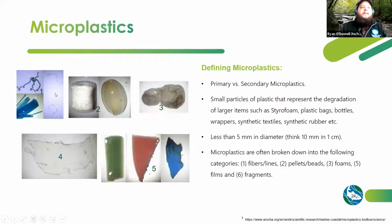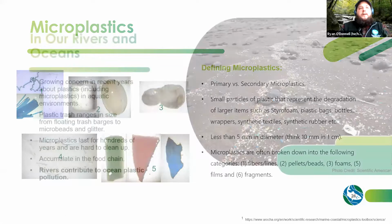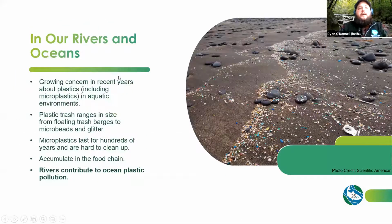And then these are some of the categories of microplastics. So we have fibers, pellets, foam, film, and then just various fragments. And these are all found in our rivers and oceans, unfortunately. So there's been growing concern in recent years about the amount of plastics in aquatic environments.